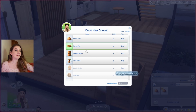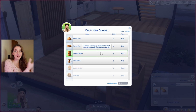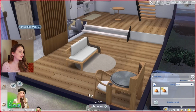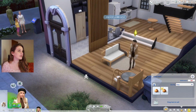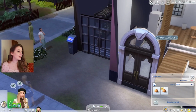So for example, the planter pot is good for Sims who like gardening, or the candle lantern might be helpful for wellness. So I really like the cross-skill complementary aspect of pottery. But yeah, I'm making a cake stand, please, which is actually costing me quite a lot of money. I probably should stick to the vases just because they're cheap to make, which means that my funds are going up rather than down. Yeah, I'm currently on 111.